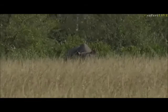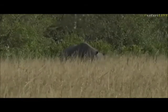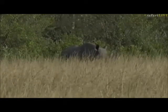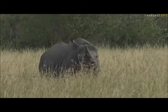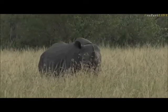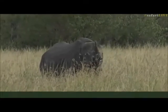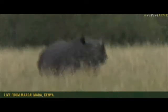Look at his ears. It looks like a young bull to me. He's a bit far away to be 100% sure. There he is. Hello, mister. Look how special this is. We're still with this beautiful creature. And as I say, I think it looks like a young bull to me. Isn't he wonderful? Hopefully the gremlins stay away this time.